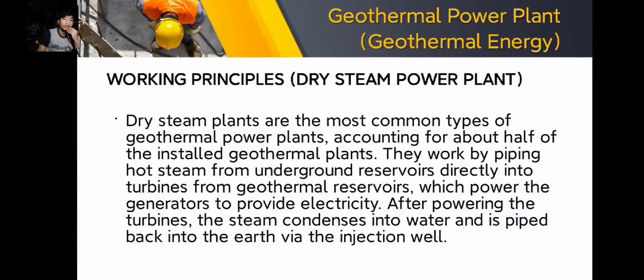So moving on, merong iba't ibang types ng geothermal power plant. And isa dito is yung dry steam power plant. So bakit ba siya tinawag na dry steam power plant? Kasi ginagamit niya directly yung steam na nanggagaling sa underground.